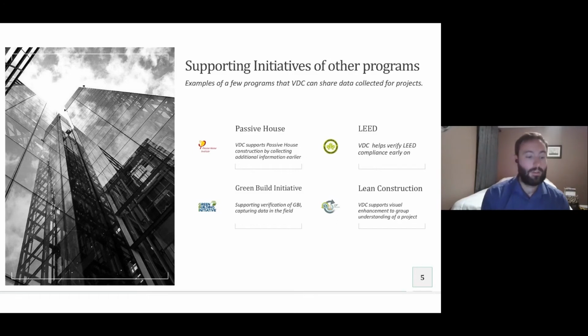The Green Building Initiative looks at a variety of aspects that include the site. So as far as I can see, VDC can help reduce ecological impacts and bring together the various parties that impact the site, and track and monitor those metrics.